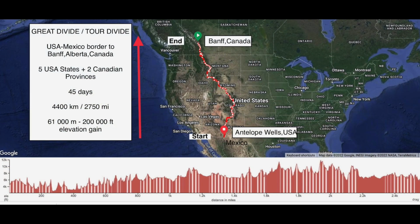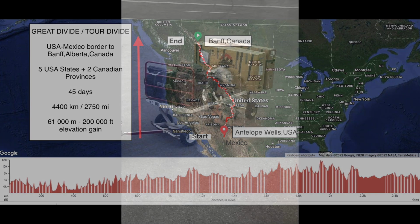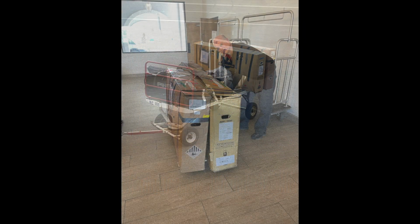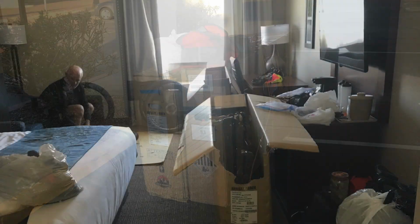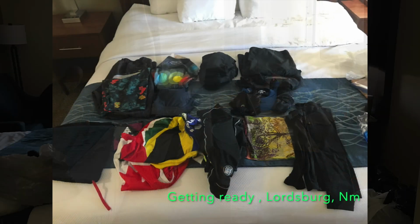We flew WestJet to Phoenix, then took a Greyhound to Lordsburg in New Mexico, and then Jeffrey Sharp picked us up and took us to Antelope Wells on the Mexico border, where all the fun started.